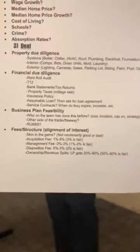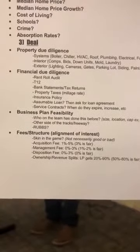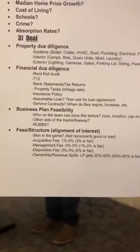Well, everything on here is the most important, to be honest. If you're a passive investor and you want to do the right due diligence based on the numbers, the money, you need to see a rent roll, and you want to see that the operator has a third party doing an audit on the rent roll. They have to pay extra money to do that. So you want to ask, who did the audit? Can I see the audit? That's the first thing.